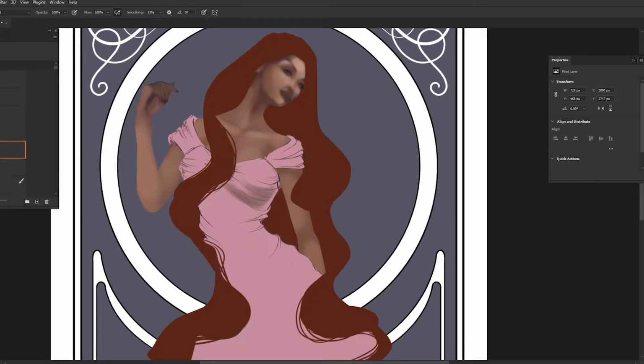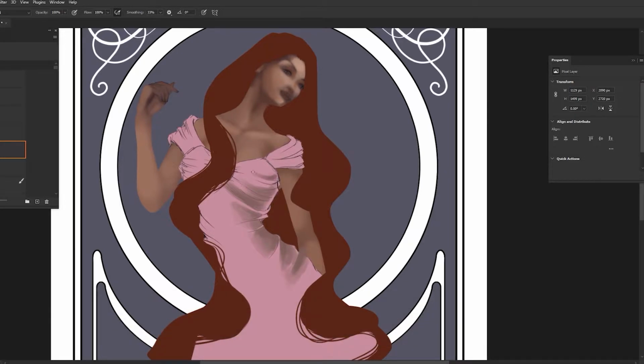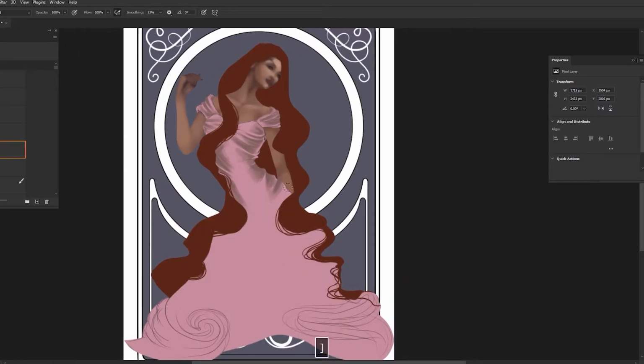Tip number 7 is a quick one but important nonetheless. Learn how to make custom brushes. No matter what painting software you're using right now, it likely has a brush engine. Take some time to really learn your brush engine and how you can use it to DIY your own custom brushes, especially texture and scatter brushes. You just have to trust me on this one. It will save you loads of time trying to find the perfect brush online when you could just create your own and have it perform exactly the way you want it to.